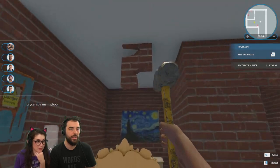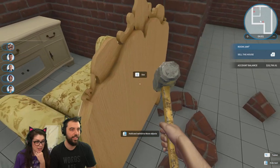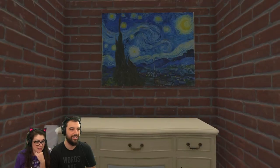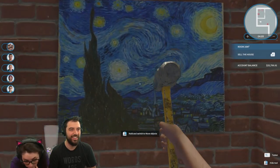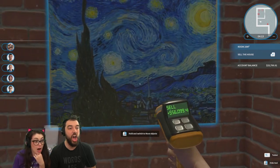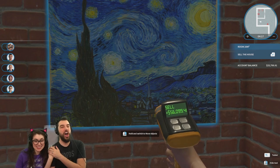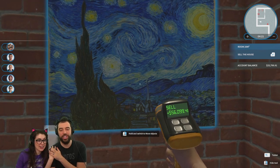Priceless work. Don't mind us, we're just dumping bricks on to everything. Can we sell it? Should we sell it? Whoa! Sell it! Whoa! We can just sell this house and then buy a more expensive one.